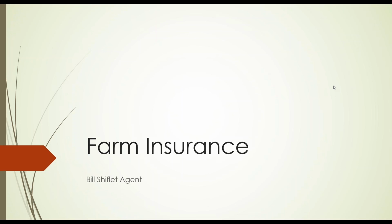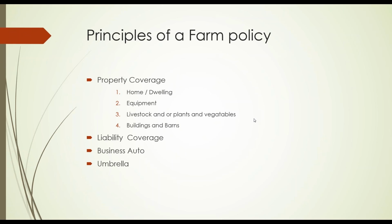There are basically 4 principles of a farm policy, and that is property coverage, liability coverage, your business auto, and your umbrella. The property coverage are things that pay you when you incur a loss. They cover your home, your dwelling, just like a homeowner's. Your equipment. Equipment is very expensive now, so it's very important that we make sure it's properly and adequately covered. Your livestock or your plants or your vegetables or the things that you market can be covered under the property coverage, and of course your buildings and barns.